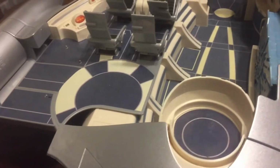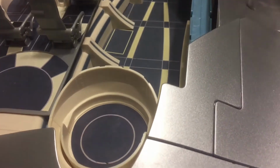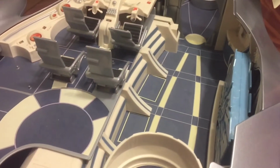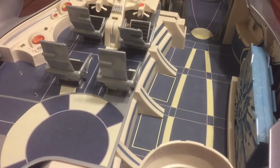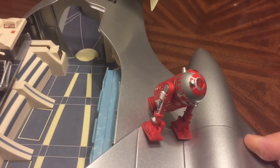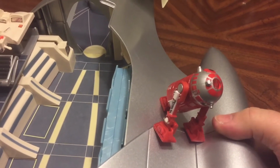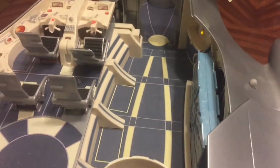There's even a couple little spots underneath. I think that one's supposed to pop up so you can have your R2 unit on there. Come on. Sometimes these old springs don't want to work anymore. There we go. So you can destroy your droids other than R2 on that.